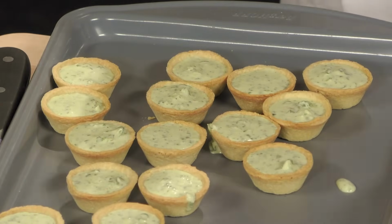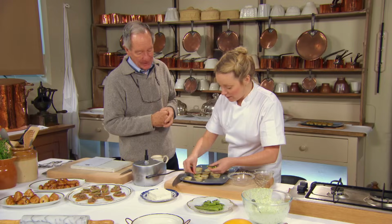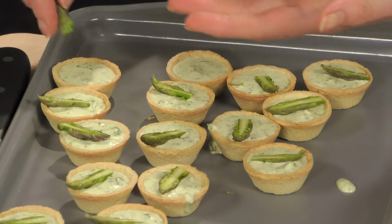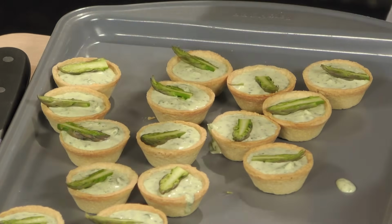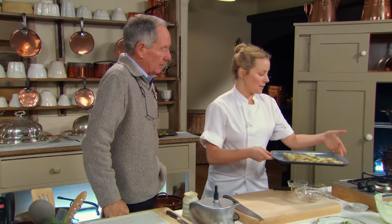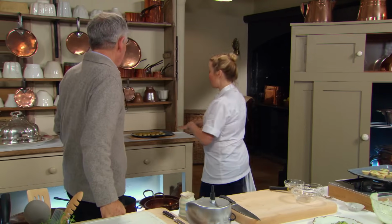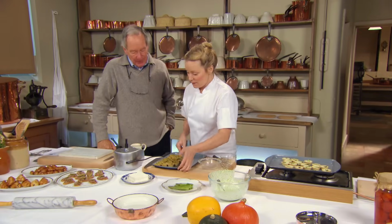That looks really nice, doesn't it? Now, I'm going to finish these off with a little bit of asparagus tips to go on top, just like that. Oh, and that looks nice, doesn't it? So you'd bake these in the oven, 150 degrees, for about 12 minutes. So not too long? Not too long, no, super quick. They don't take any length of time. But we already have these ready to go for the final stage. No, I'm rather glad about that. Final stage, aren't they finished?